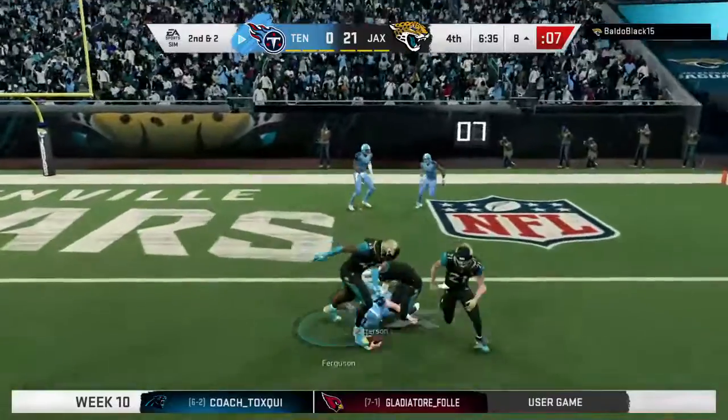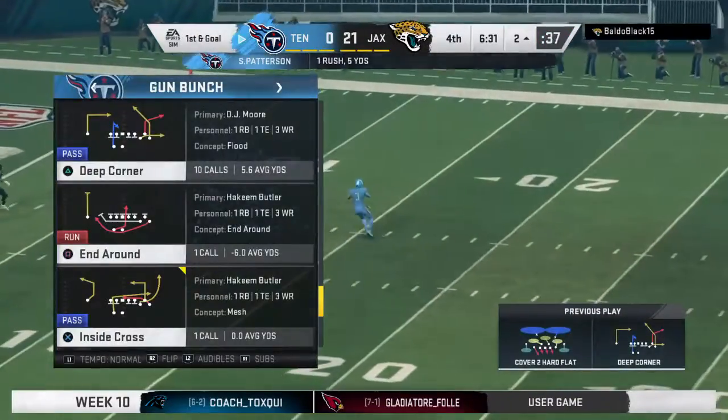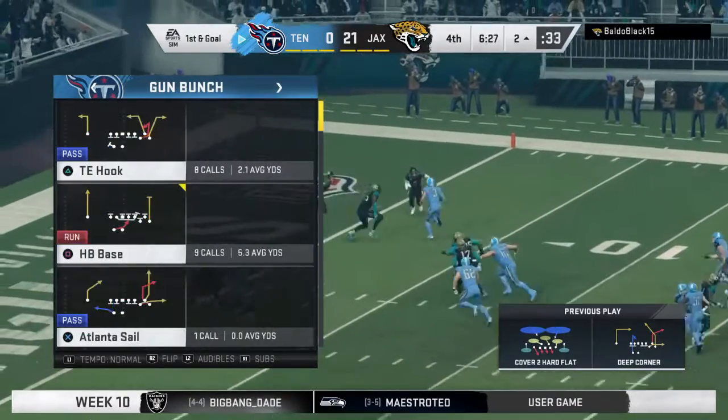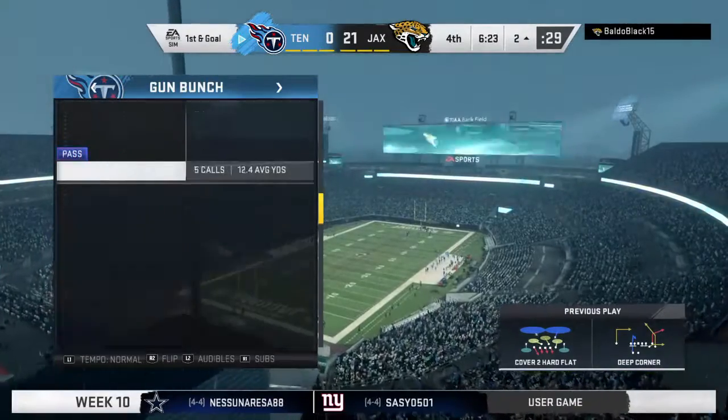Eluding the pressure right. And now he's going to use his legs. 5 yards on the scramble, and that's enough to pick up the first. For Charles, in the past, a lot of people called this offense one-dimensional. I think you did. Well, I think it was you. I'll be honest, I did.